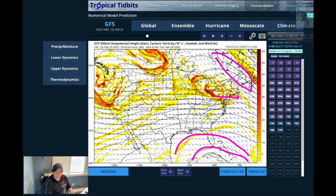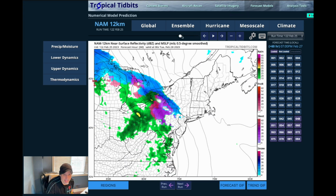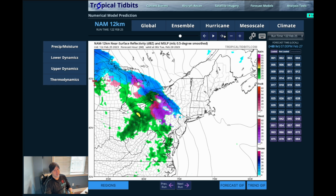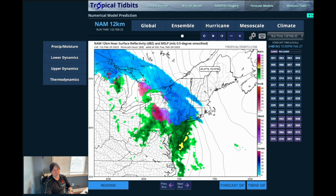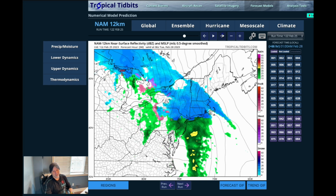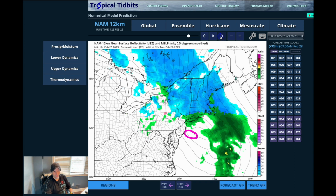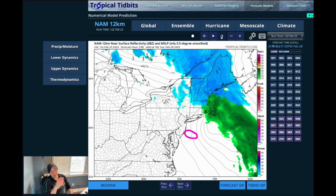And just for fun, let's throw in the NAM. It's at the end of the range of the NAM, but people love to look at the NAM when it's a snowy solution. So this is Monday night, and you can see the NAM is colder on the model, right? You see where that rain-snow line hits, and actually it stays all snow until the very end of the storm. And here's where you can see the low finally transferring over, and the storm is done. So the NAM is a colder solution.